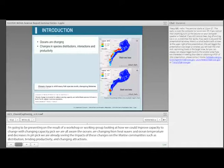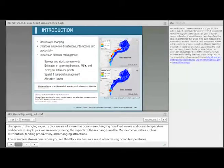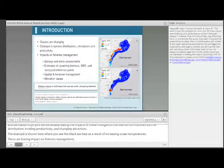And these are having impacts on fisheries management. It can affect our surveys and stock assessments, estimates of spawning biomass, maximum sustainable yield, and biological reference points, as well as the effectiveness of spatial and temporal management measures. It can also lead to issues with quota allocation, particularly as species shift across jurisdictional boundaries.